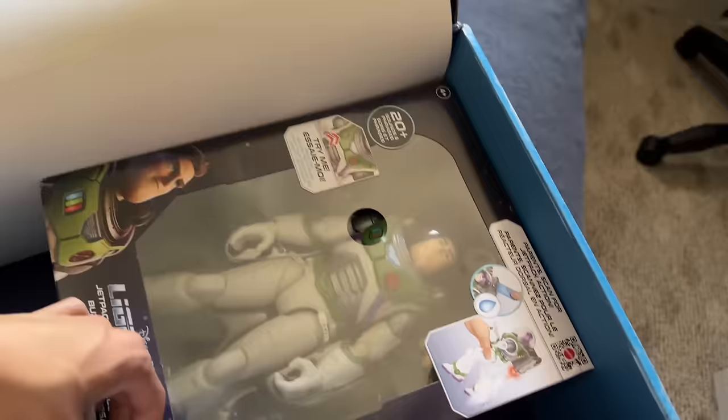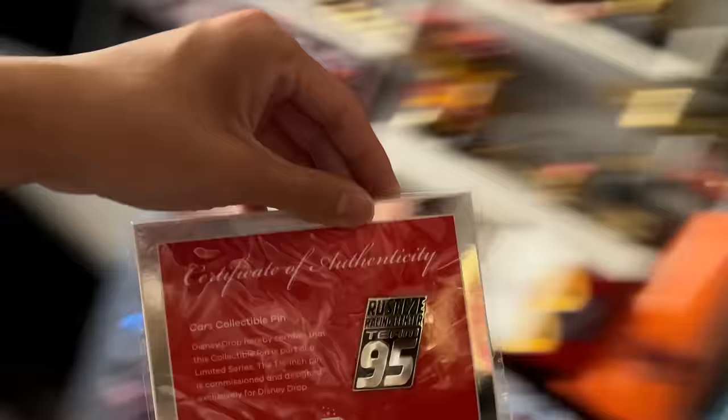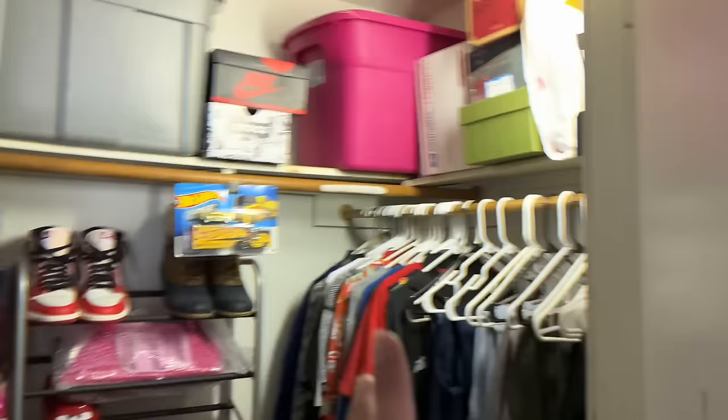Let's see what else comes in there. Oh, this pin. I'll definitely display that one up there. Holographic card. Yeah, that needs to go with media. That can go there. Lightning McQueen socks. That can go in the closet. Okay, I might put more stuff in here. But now we have to go through that pink box.